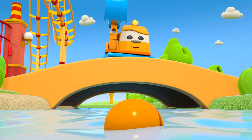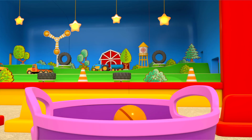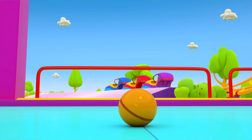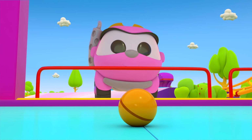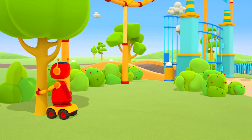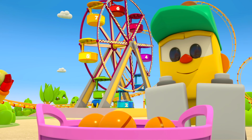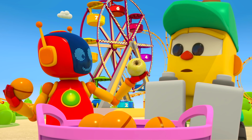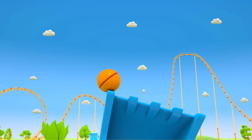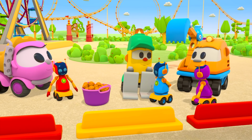One ball fell in the water. Fish it out, Scoop. Got it. Another one. And Lea has found one, too. And what has the red robot found in the tree? Boom! Boom! You can wash the apple and eat it, and the ball goes in the basket. Scoop has found a ball too. The basket is full. Now they can toss some balls.